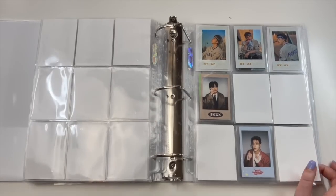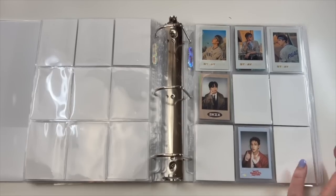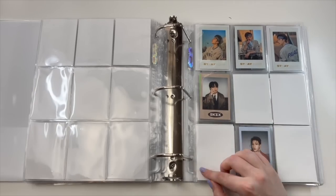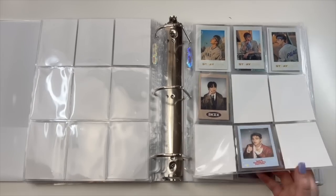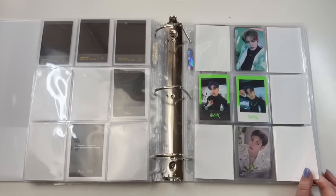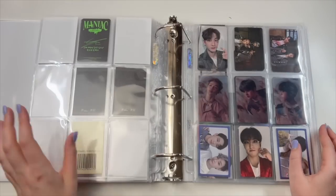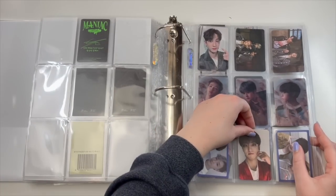And then I'm trying to start a little Skids Polaroid collection where I do like 3 Polaroids from each release. I'm not gonna lie, it's not going well. But I definitely want to work on that more. I find the Polaroids are pretty easy to get. They're pretty inexpensive. But yeah, I really like those, and I really want to collect more of those.